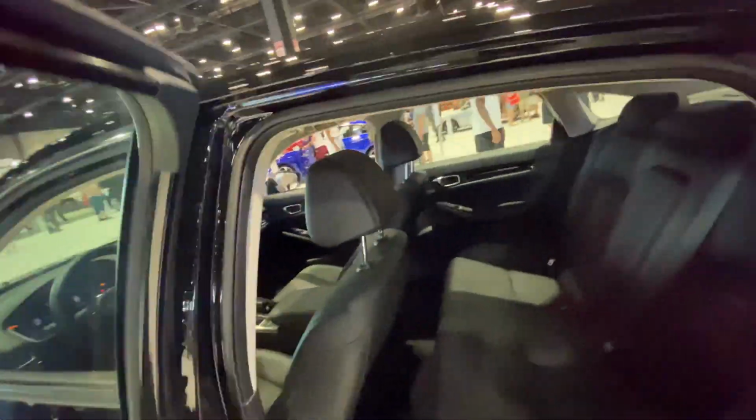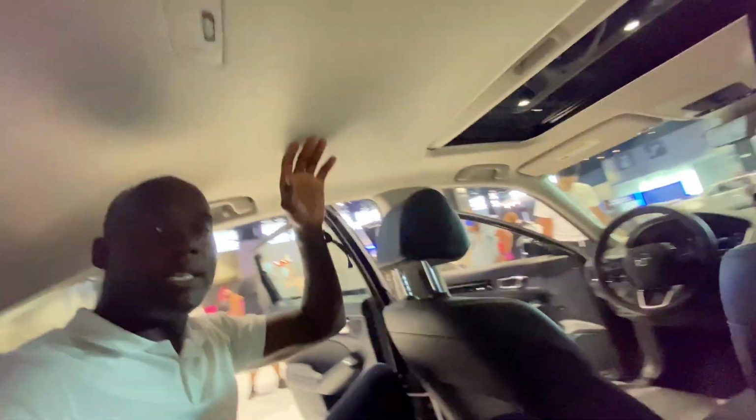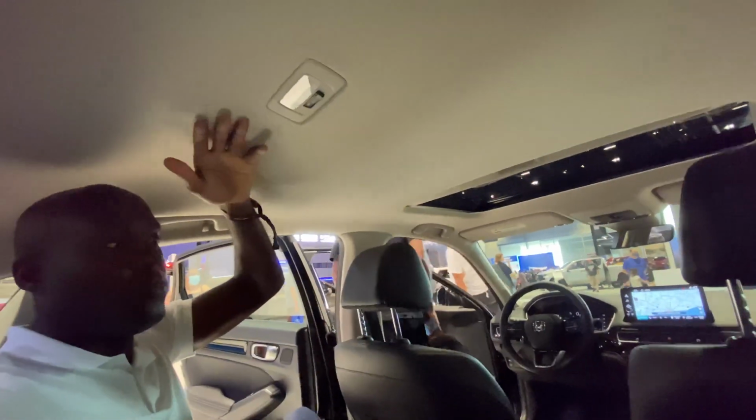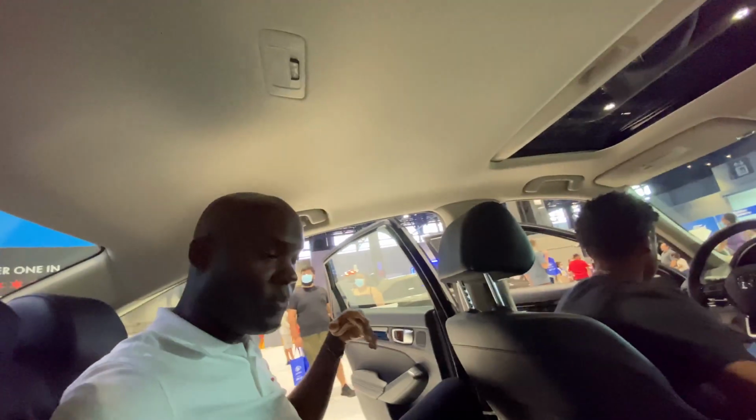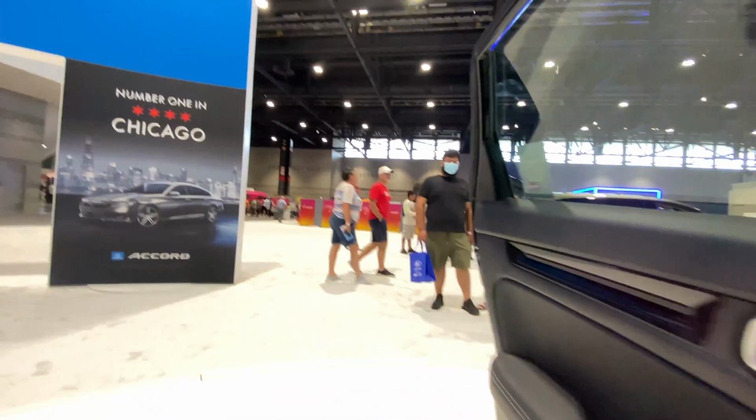I do want to check out this back seat because it does have a tapering roof line. Oh, but there's plenty of room inside here. Actually, as you can see, this roof actually goes up and then comes back down. So this is where your head would be, which gives you plenty of space back here. For the back occupants, you've got 2 USB ports in the back. And again, we're going to check out that trunk area.